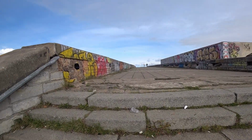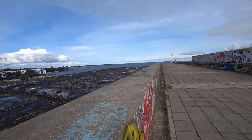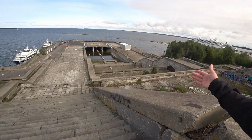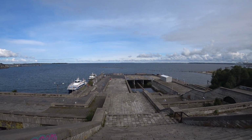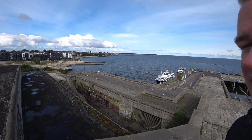And here we are on the top of it now. At least we've got a great view of the Baltic Sea. So I'm assuming most of it was inside here, because obviously these are just steps and there's really not much to see. So the best thing you can see from here is the sea. You've got some seagulls. It's already very, very cold in Estonia. Obviously August was a few days ago, now it's September and it's already pretty cold.